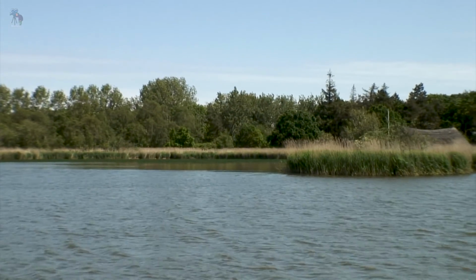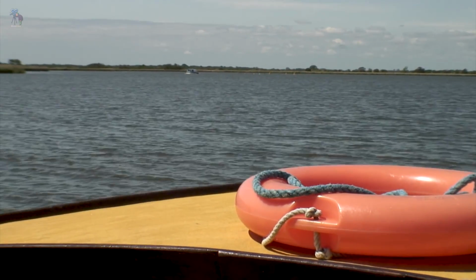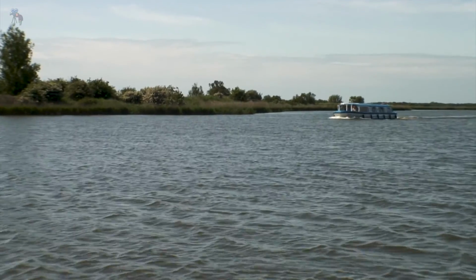An awful lot of water with not very many boats on it. What do they know that we don't? It's the fact that Collarham Bridge is downstream from us here, about 3 miles away.